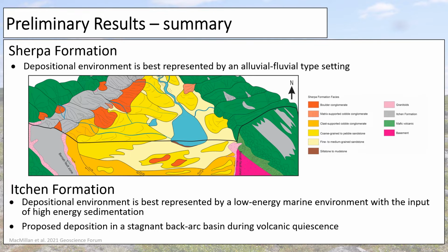Also, the metamorphic grade of the Sherpa Formation requires further evaluation to better understand the relationship between the Itchen Formation and the Sherpa Formation. And a brief summary of the Itchen Formation: the lithologies of the Itchen Formation are consistent with a low-energy marine environment with the input of high-energy sedimentation. And lastly, the change in metamorphic grade through the Itchen Formation suggests tectonic influence in order to explain the pattern of metamorphism observed, mostly talking about how the center of the preserved sedimentary basin is the highest metamorphic grade.